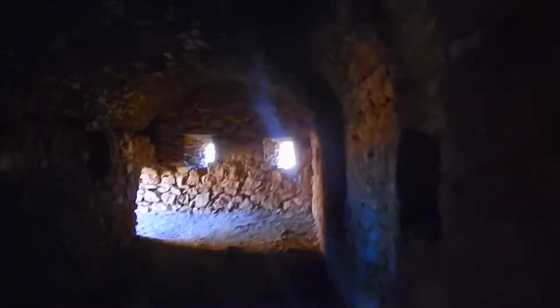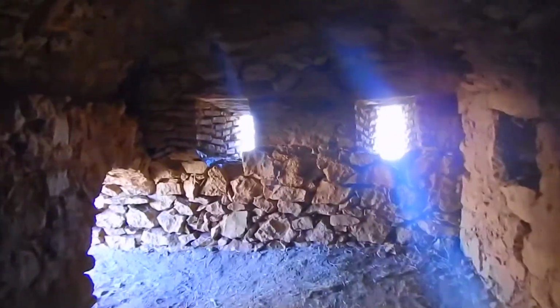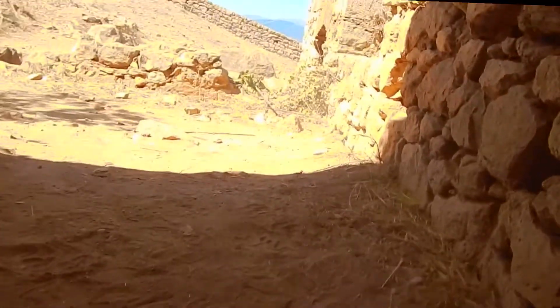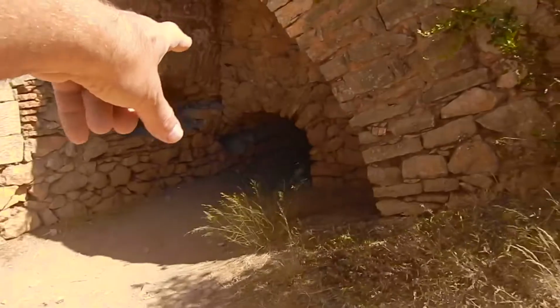Back around was an ammo dump. Out through this hole. Little hands and knees action. I had to crawl out of there, because look how big this opening is.